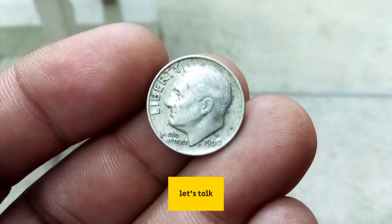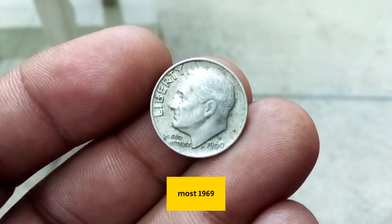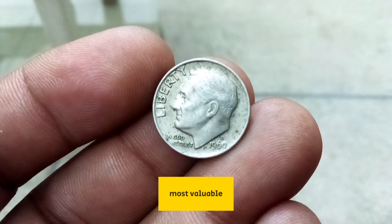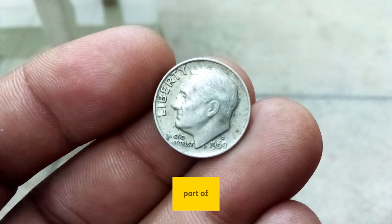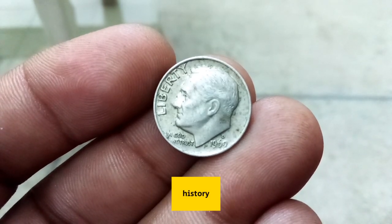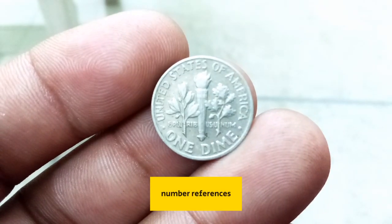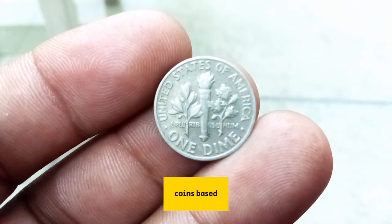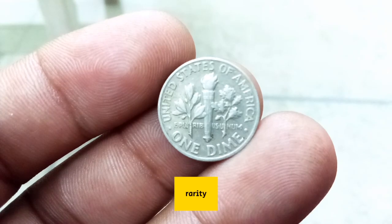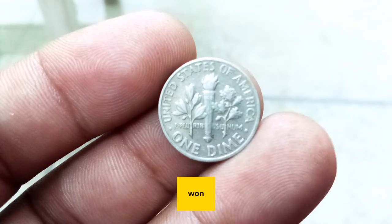Now, let's talk about mint marks. While most 1969 dimes are not among the most valuable coins in circulation today, it's still a key part of American coinage history.